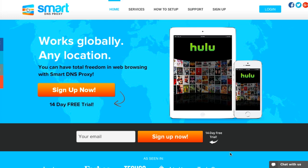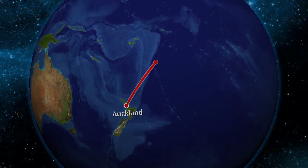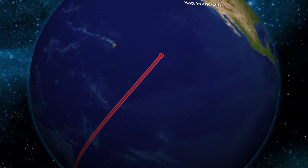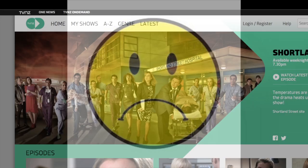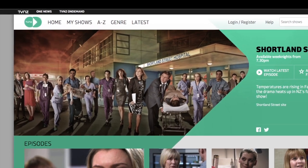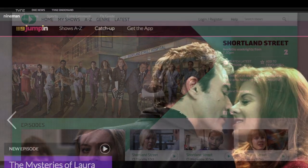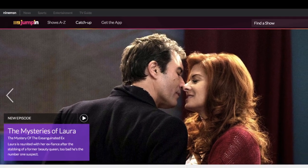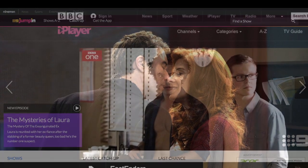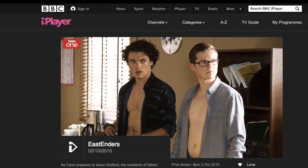So why would you want a DNS proxy? Well, maybe you're traveling outside of your country and want to watch your favorite TV show from back home, but it's geo-blocked and you can't see it. Sad face. For instance, you may come from New Zealand and be wanting to watch Shortland Street from TVNZ, but it's geo-blocked. Or perhaps you're traveling from Australia and want to catch up with your favorite programs on Channel 9, but it's geo-blocked. Or traveling from the UK and wanting to see the best of BBC, but again, it's geo-blocked.